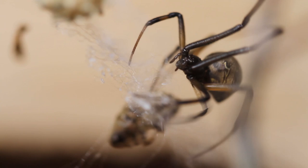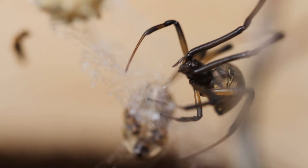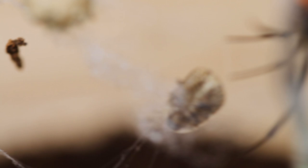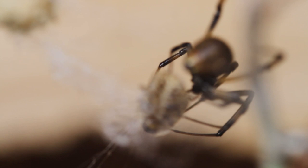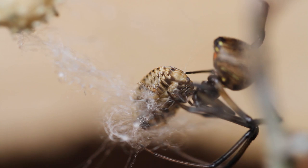Now, this has always fascinated me about black widows and other true spiders, is how they will tend to wrap up their prey before even delivering a bite at all. They just web them all up. And it's not until they feel secure that they come in and go in for that bite and kill their prey, or at least disable it.